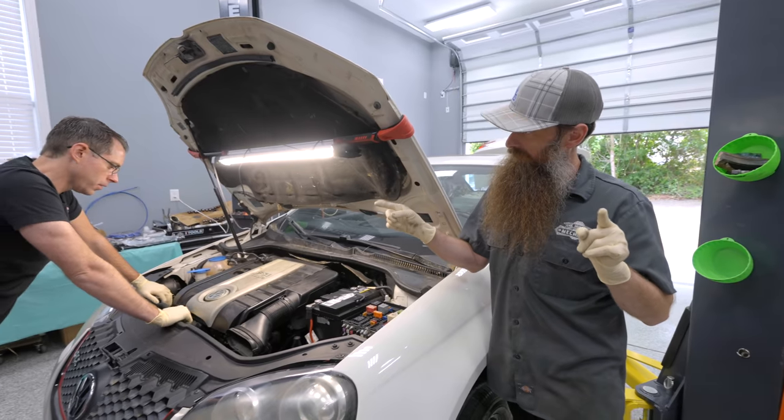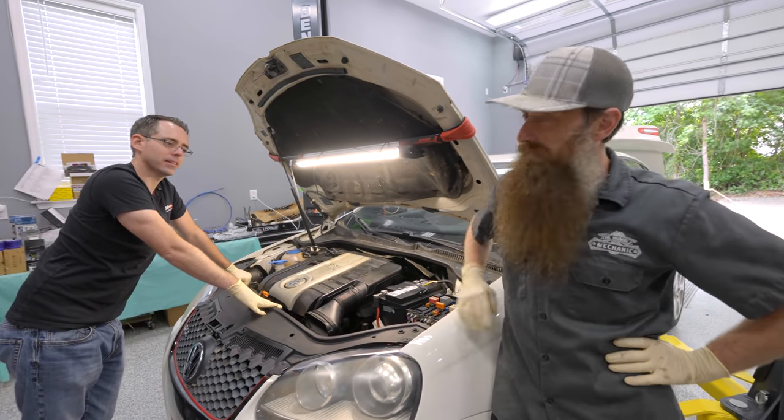I got this engine cover. Some might say he's got it covered.